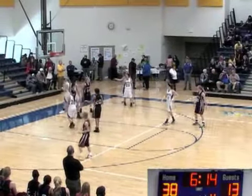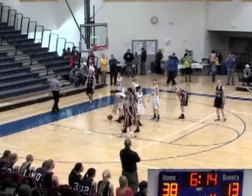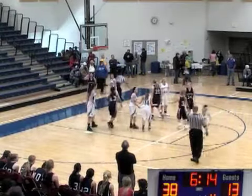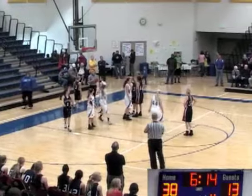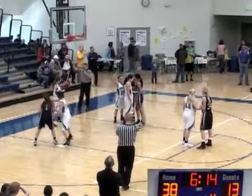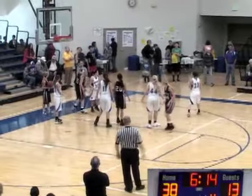Roberts will check in. And Smith with another near steal. Yep, she's all over those passing lanes. Angela Roberts checks in. Shiler Jordan comes out of the game. Jordan's done a great job today. All the starters now on the bench as they have been for most of the second half with that 25-point lead. Not much question about the outcome on this one.